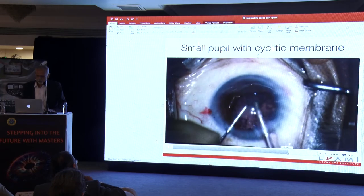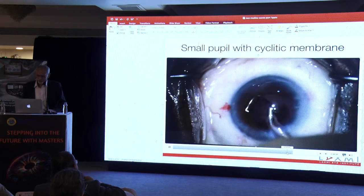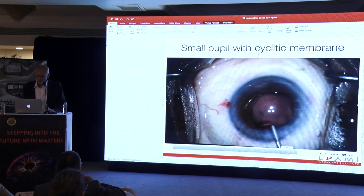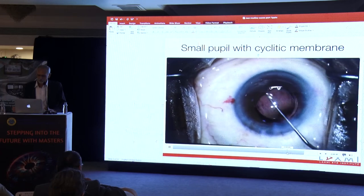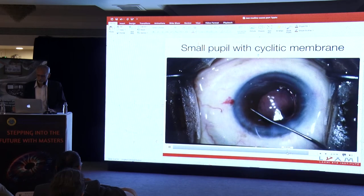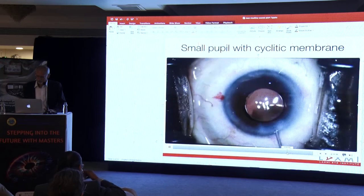And for those of you who have not used PX, the best part of the PX ring is that it's easy to put in and easy to come out. You just have to implant your lens, and you use your dialer to get it off the iris pupillary margin, and then just pull it out. So it's as simple as that.